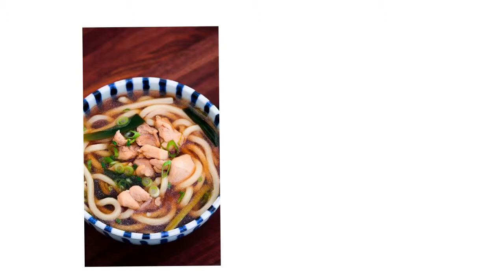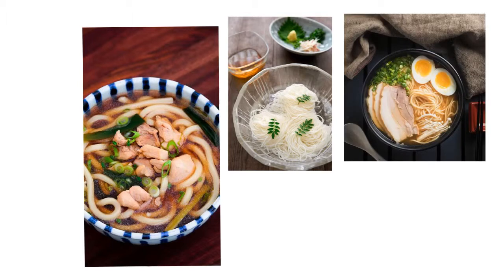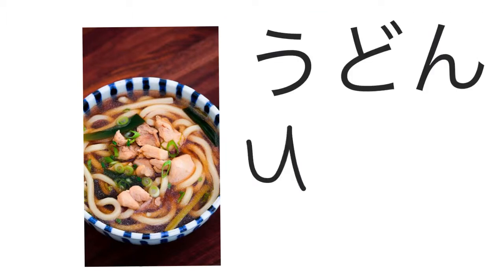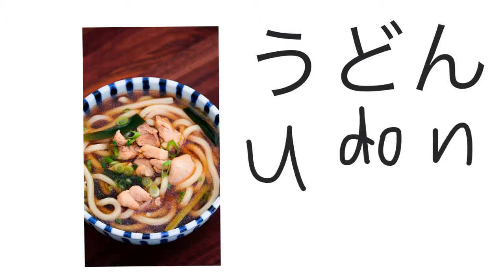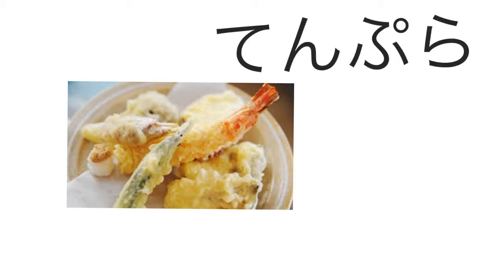So a whole bunch of different noodles in Japan. You've got the really thin ones, you've got the really thick ones, and you've got medium-sized ones as well. Let's look at these thick ones here. These are called udon. Udon. So delicious. And then we'll go to the next one now, tempura.